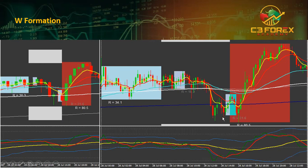This is around New York Open. It gives you your first leg, close above the 13 EMA. Second leg, close back below the 13 EMA. Retest the low of the day, wicked it, and got out of there. First leg, second leg, W formation. All right, so you got your M's at the high, and you got your W's at the low.